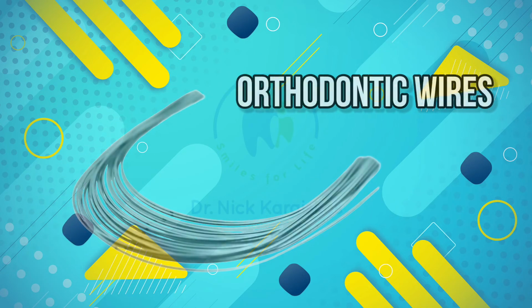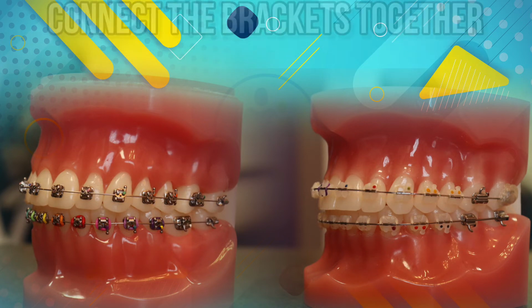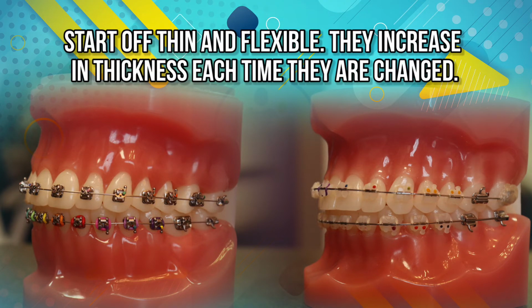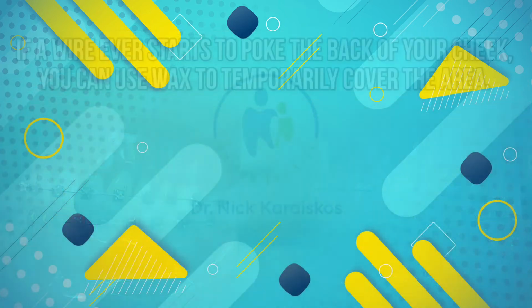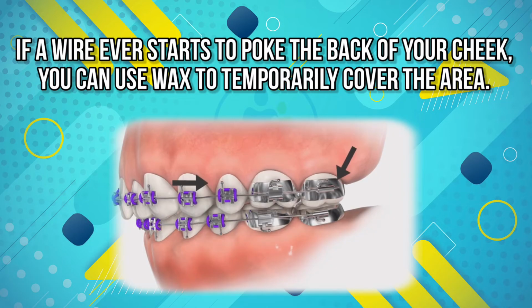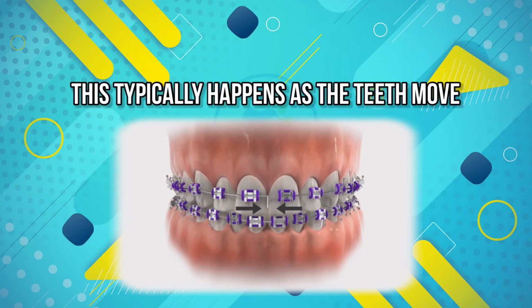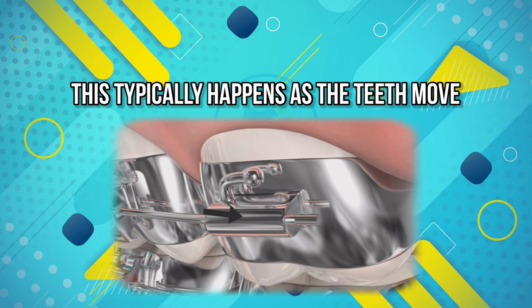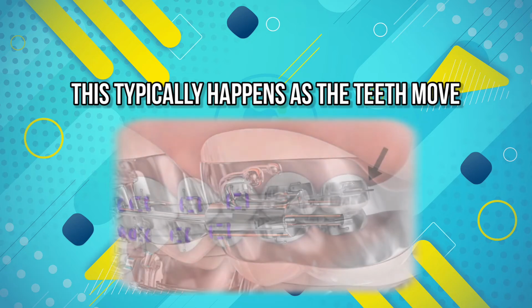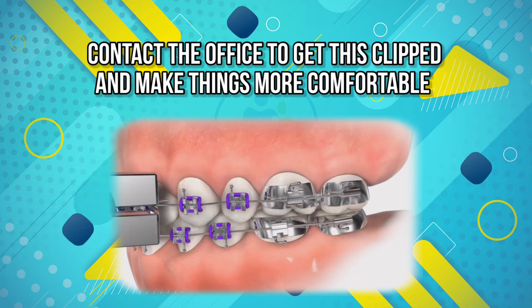Wires. The wires are what connect the braces together. The first few wires are very thin and flexible, and they will gradually increase in thickness over time. If a wire ever starts to poke you at the back, you can use some wax temporarily to coat the area. This should help with comfort. This typically happens as the teeth are moving and the wire can start to become longer than it needs to be. Please give our office a call and we will get you in to fix this as soon as possible.